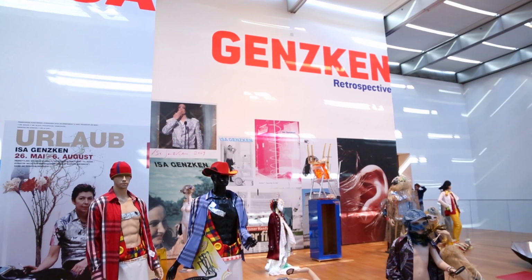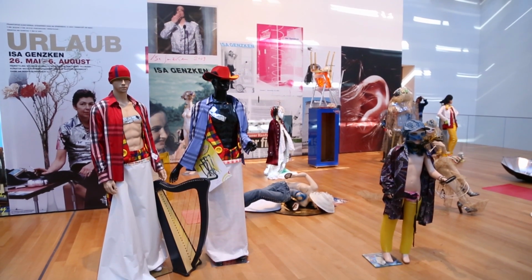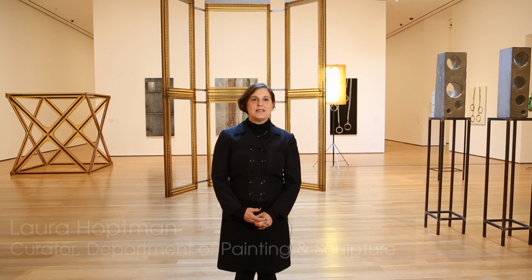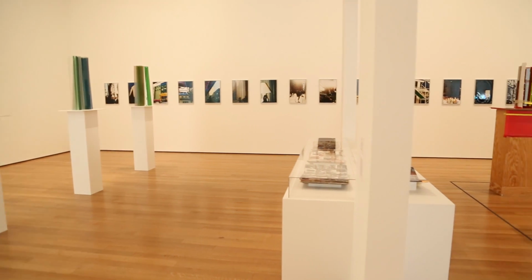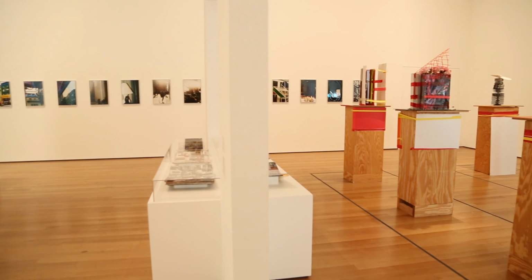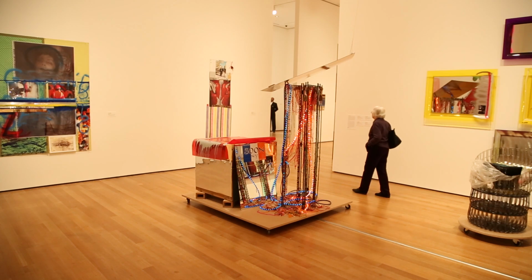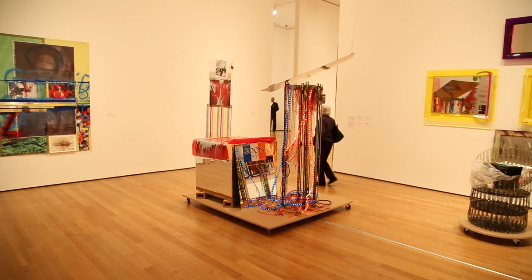Genzken retrospective is the first retrospective of this world-renowned sculptor from Germany. The fact that Genzken hasn't had a retrospective in the United States is a large lacuna in our exhibition history, and one that has been recognized, fortunately, by a number of us. It is more than a lacuna, though. It's an opportunity for the United States to be introduced for the first time to 40 years of very pivotal work.